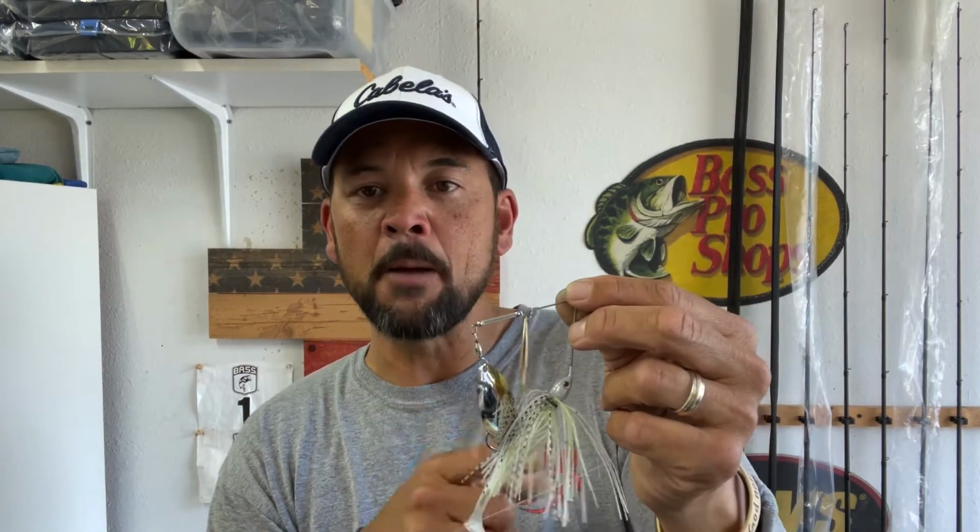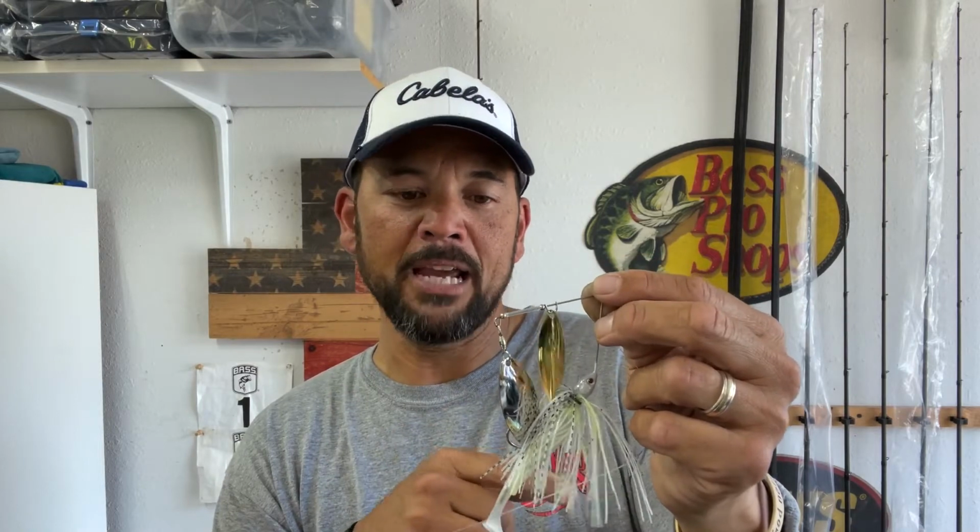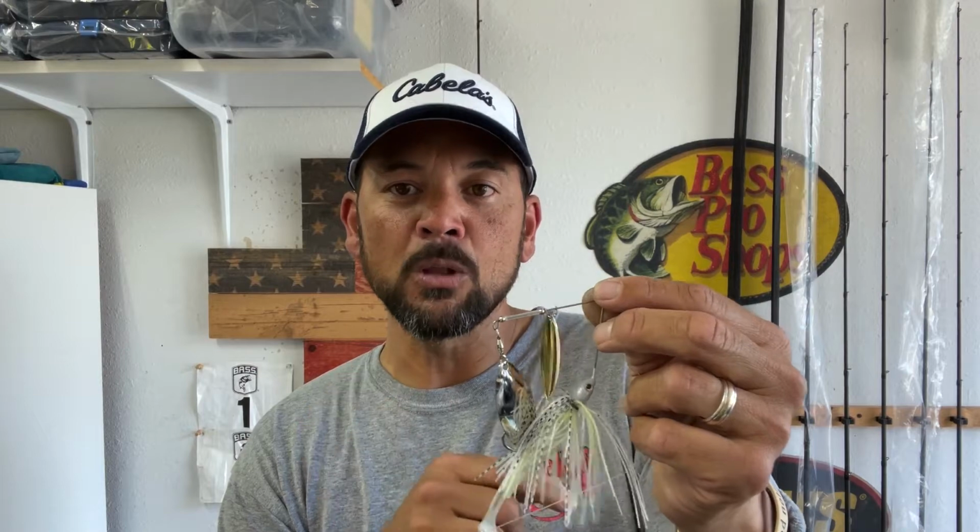Again, those low light conditions to consider the spinnerbait: early morning, cloud cover, overcast days or foggy days, and even rain. It works really well at diminishing the light penetration and giving you the upper hand on the spinnerbait bite. Definitely consider the spinnerbait when you are in those low light conditions.